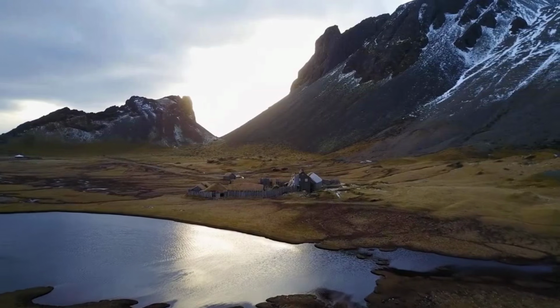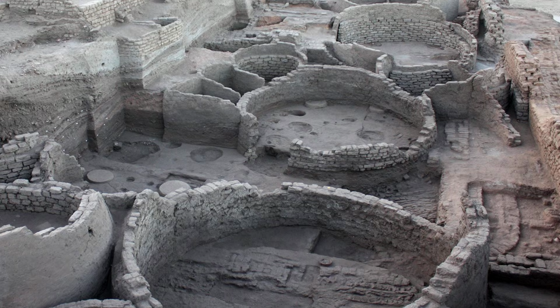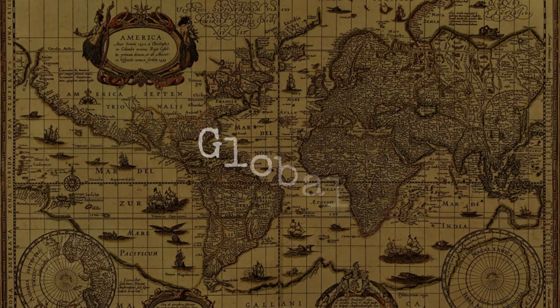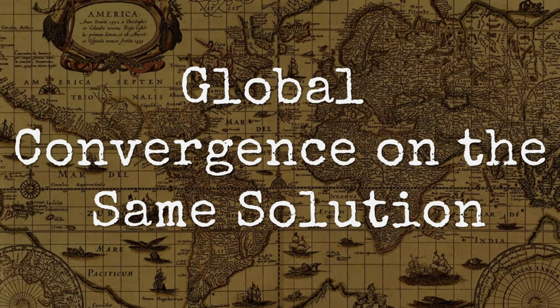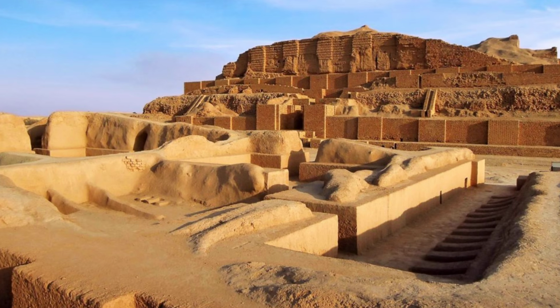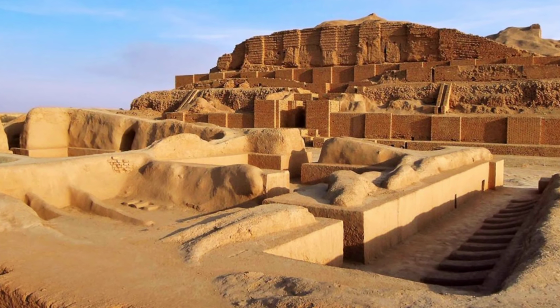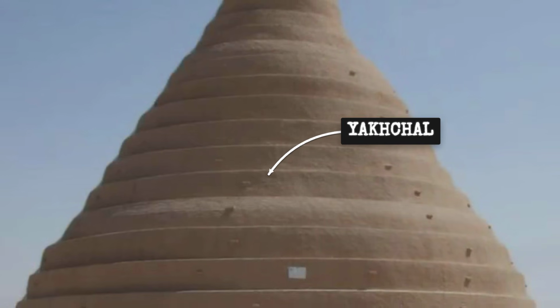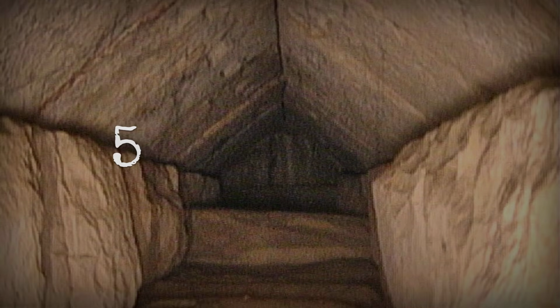But Elliston and the Vikings are just 2 data points on a line that stretches across every serious civilization in recorded history. Because independently, on separate continents, without any communication, human beings kept arriving at the same answer to the same problem. In Persia, around 400 BC, engineers built the yakhchal, which translates as ice pit. These were conical structures rising as much as 18 meters above ground, with a subterranean chamber beneath them that could hold up to 5,000 cubic meters of material.